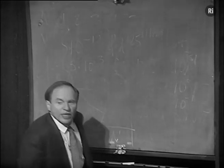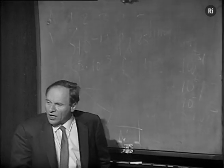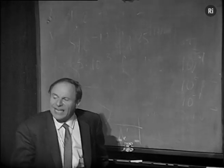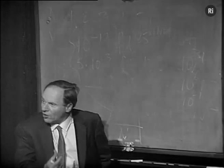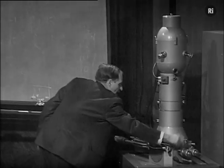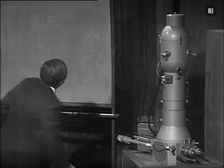One pays a price for looking for very small objects in an electron microscope. The price is electrons will not go through air as light does. So we need to make our sample and the electron beam run in a vacuum, whereas the light beam and the sample can be in ordinary air. Here is the vacuum container, the source of the electrons up there, the specimen in here. These large knobs allow positioning of the specimen, and the electronic controls will do what I show a little bit in a moment.